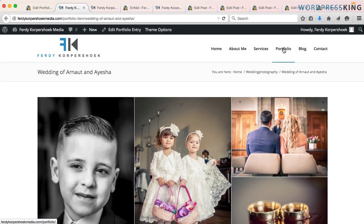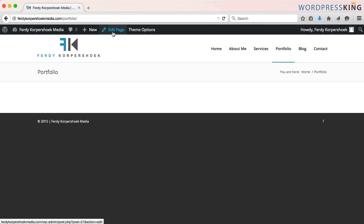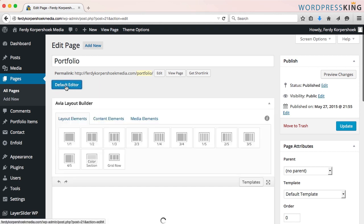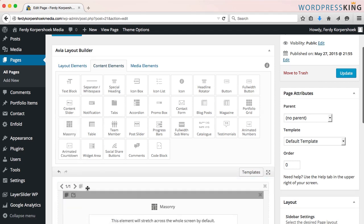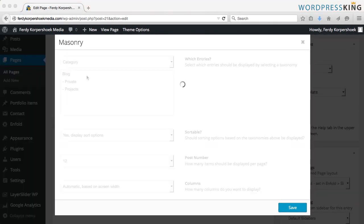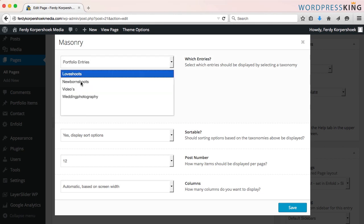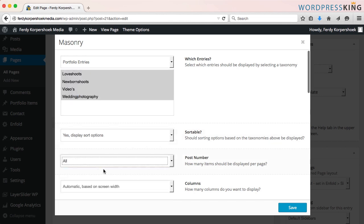So, go to the portfolio page and close all the other tabs. What we have to do, we have to edit this page and use the advanced layout editor. I click on the 1 on 1, I go to the content elements and I choose masonry. I click on it, I want to choose portfolio entries. And I choose for all 4 of them by holding Command or Control. Yes, display sort options. I want to show all my portfolio items.